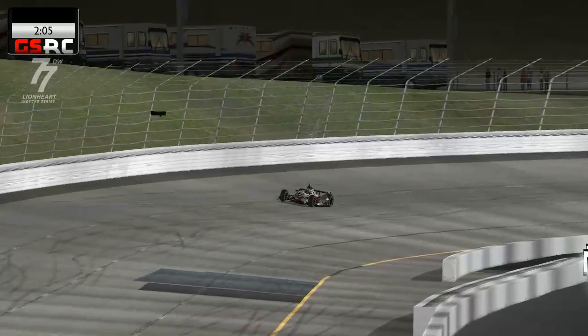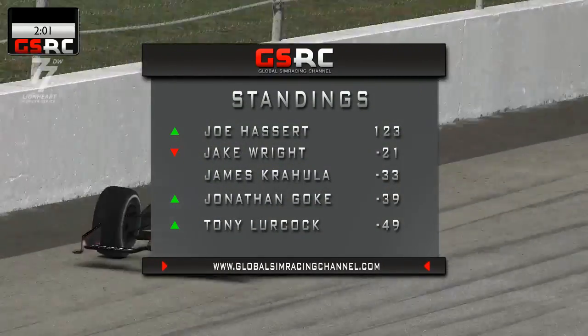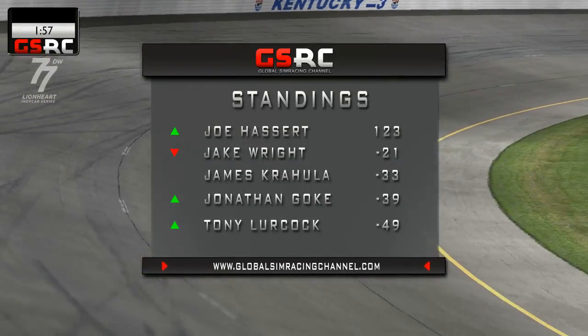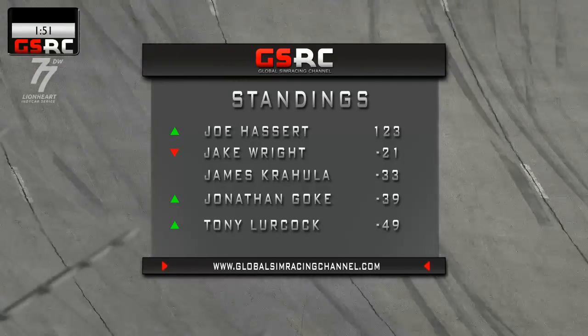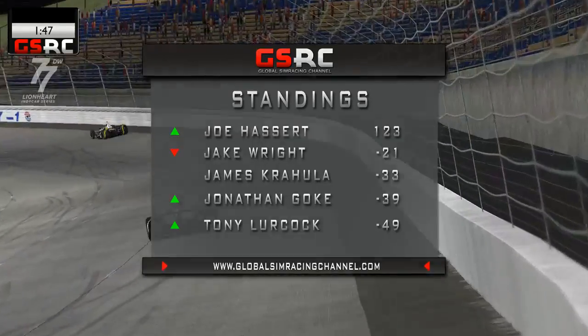into the championship standings for you here in the Lionheart IndyCar Series, where you got Big Joe Hassert on the top. He's got Jake Wright, 21 markers back off of him, with James Krahula sitting there in third, Jonathan Goke in fourth, and Tony Lurcock there in fifth. On to the team standings.